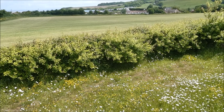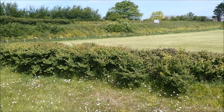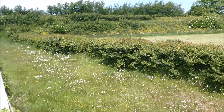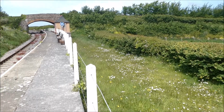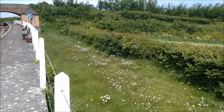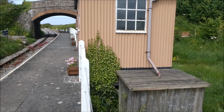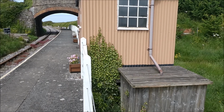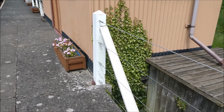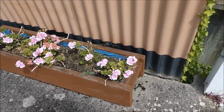So we'll head on down now towards Doniford, down that other lower path. That's been in the news locally. I'll explain why when we get closer to that part of the world. Yeah, the ivy's coming up the side of the building too, which I'm not used to. Those geraniums are doing pretty well considering they've just been left to their own devices.